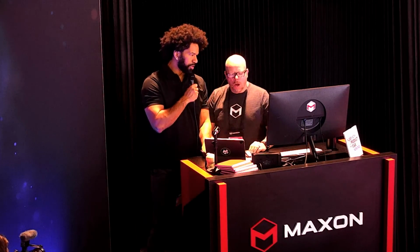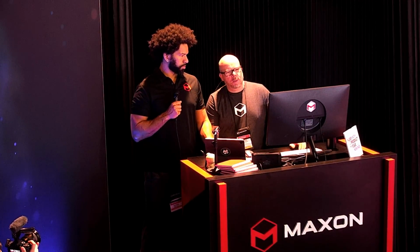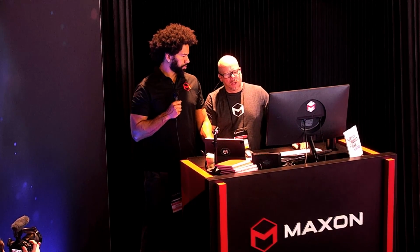I was wondering about building out the displacement map. Yeah, in ZBrush, there's a function to create a displacement map, and it's super simple, just exporting that map.